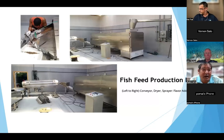Here it is again, the dryer. One of the technicians checking the feed that's coming out of the dryer. And on the bottom picture is the dryer with a roller where you can spray any type of additive, oils that you want, any kind of flavor enhancers. And then at the tail end, we have a cooling conveyor, and then it goes right into the bagging. Okay, Kai.